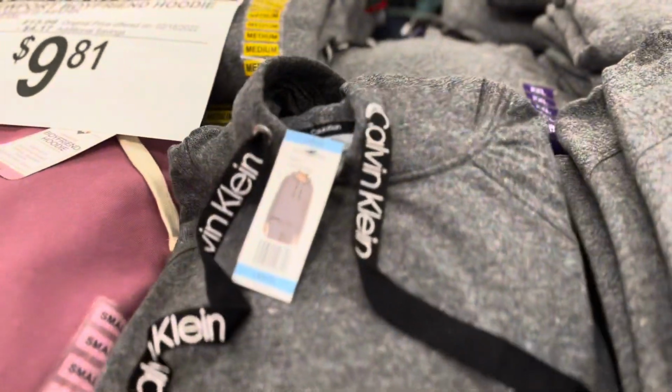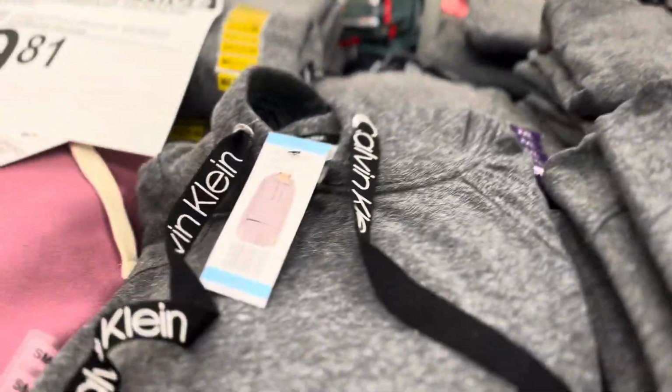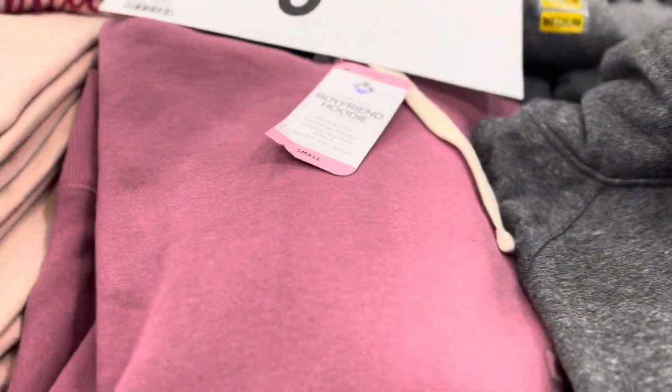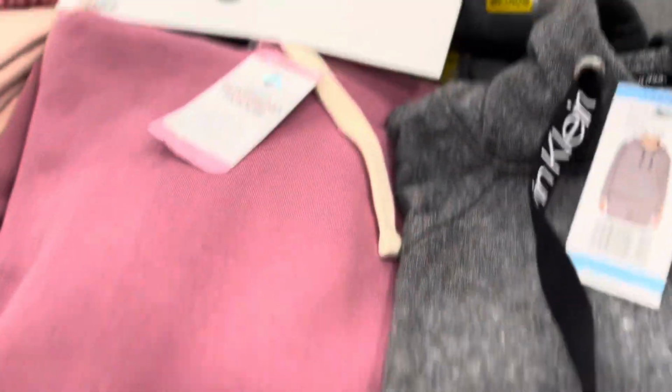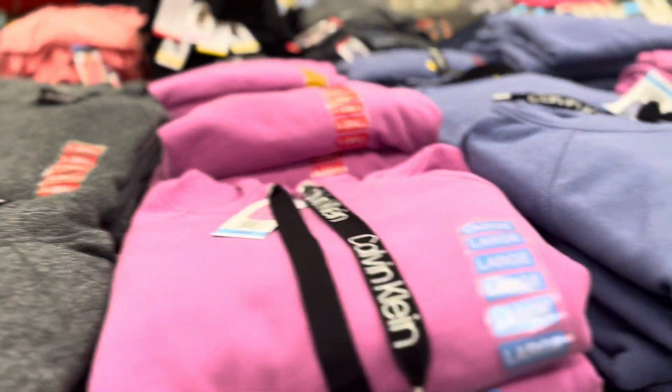They also have the Calvin Klein hoodies on sale for $9.81, which is pretty cool. Great for weather like this. They have the gray and looks like the pink. I'm sorry, fam. I also found another pink one in the blue.